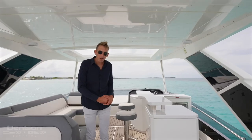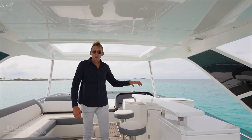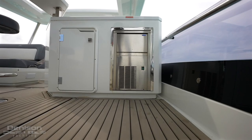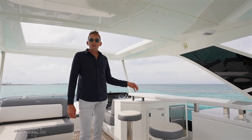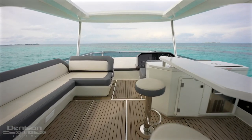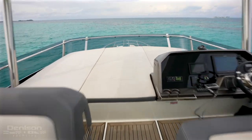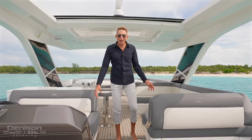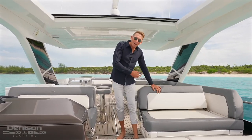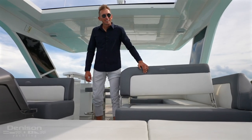Moving forward on the flybridge, we have a great wet bar equipped with a few amenities: a sink, a nice ice maker, a little refrigerator, and a grill. Moving forward, coming up to the bow, we have a great conversion here, so you could socialize either facing aft or forward with the bunny pad.